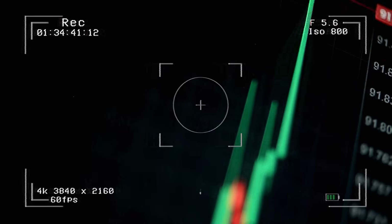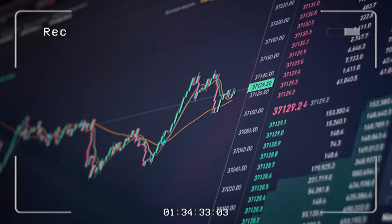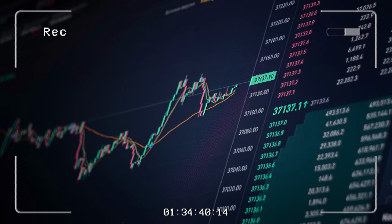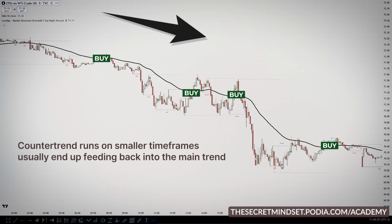Trading in the direction of the daily trend puts the big institutional money on your side. When you spot a setup on a smaller time frame that matches the daily direction, you're essentially riding the coattails of larger players. A key insight many traders miss is that counter-trend moves tend to be shorter and more unpredictable. While you might see impressive counter-trend runs on smaller time frames, they usually end up feeding back into the main trend. This makes fighting the daily trend a dangerous game for small accounts.